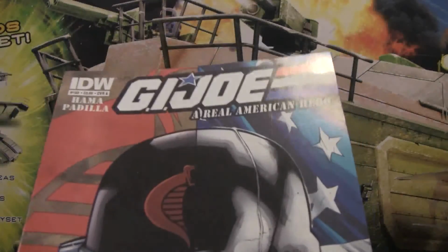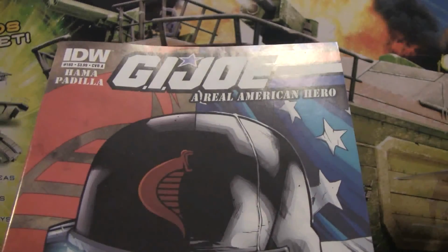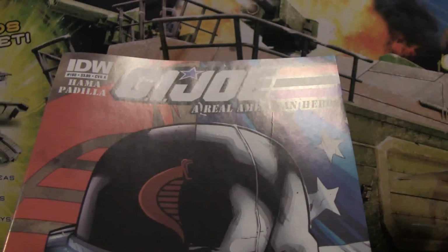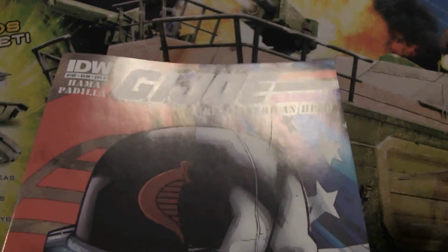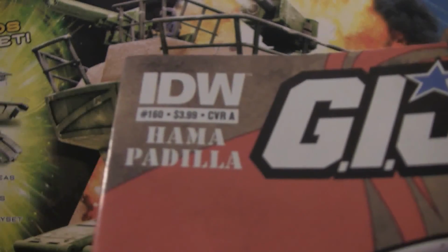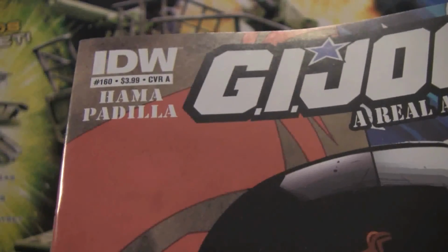Then here is G.I. Joe, a Real American Hero, that basically is supposed to be taking place right after what happened in the last issue of the Marvel G.I. Joe Real American Hero. And it's actually written by, if I can find it, where is it? There it is, Hama, I believe is how you say his name, no offense. That was 160 if I didn't say that.